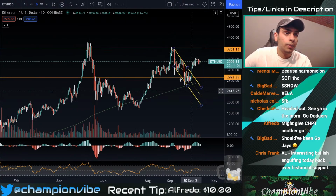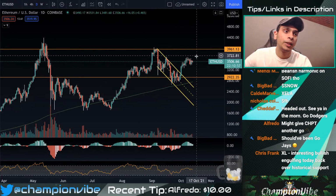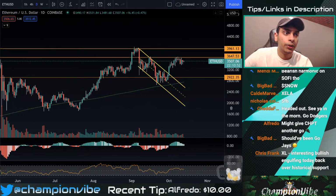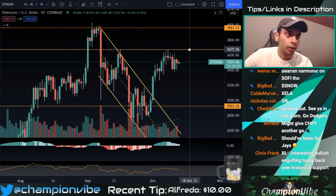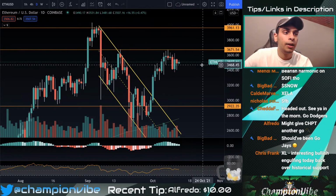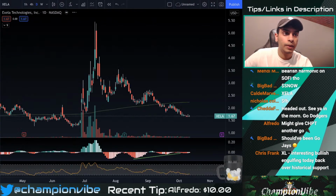Ethereum, also in the middle of a range. Support's 29.22, resistance is 39.61. You do have a mini resistance over here as well at 36.47. Or let me be a little bit more accurate, 36.71 from this candle high and this candle high. So those are your levels on Ethereum. That's it.